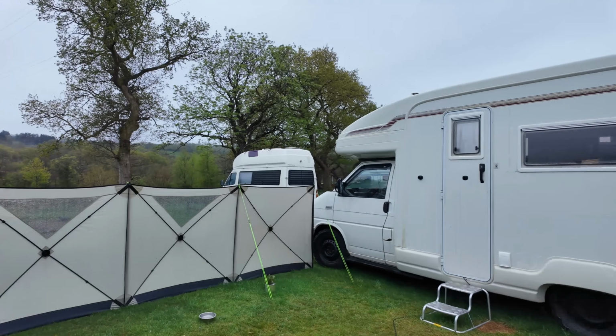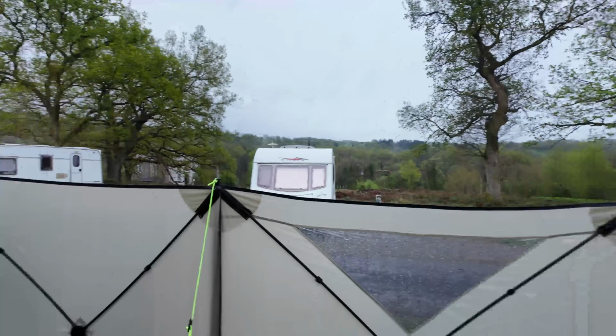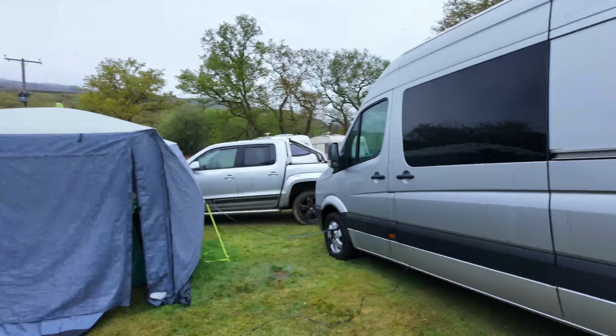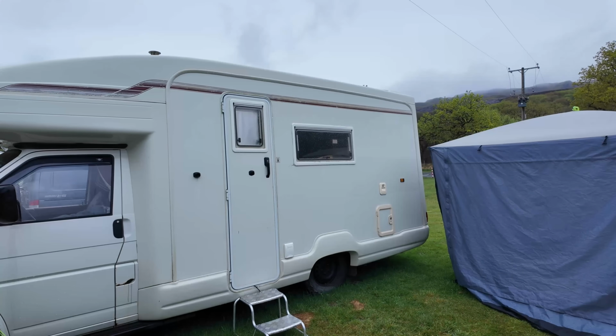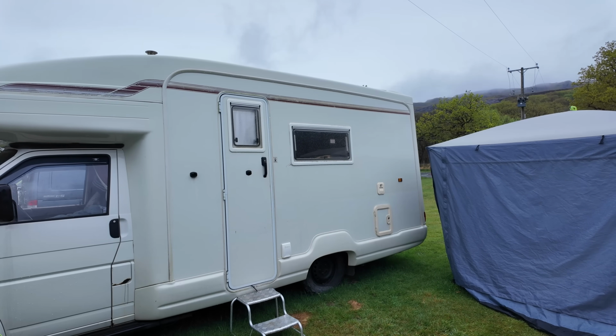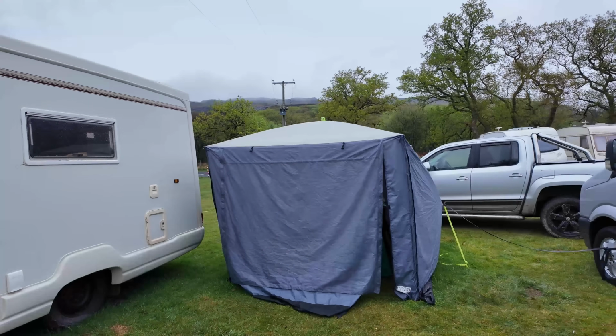There, lovely peaceful sight under the watchful eye of the sleeping giant here in the Brecon Beacons. We've been really lucky. 3.5 weeks here, and we've had rain for probably 5 of those days, so really, really good.